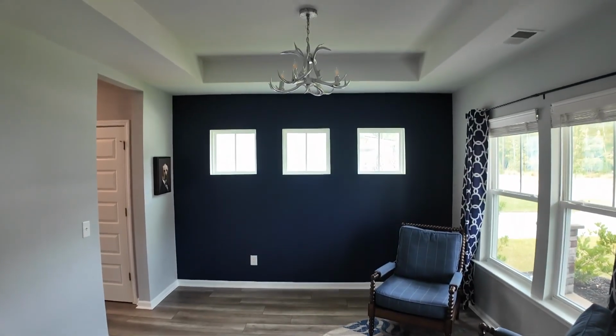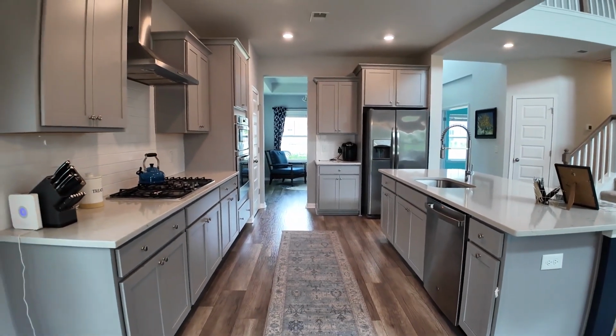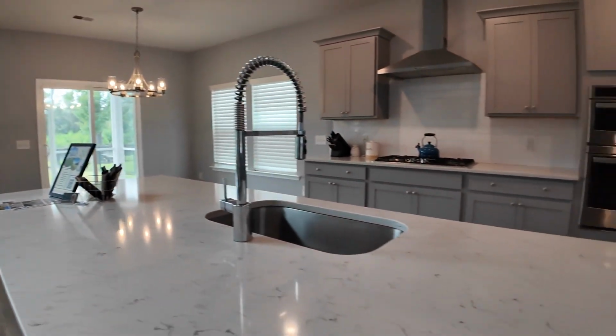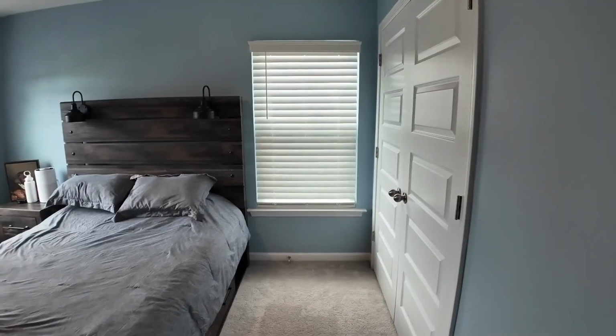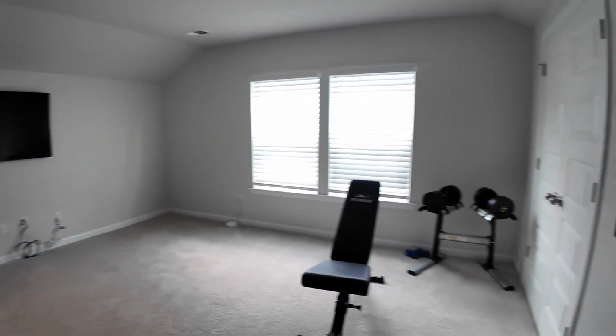Now, Tasha did say something when we were driving to this house. She's like, wow, it feels like it's taking us a long time to get there. And that's because it is tucked at the back of the neighborhood. So when you enter Cane Bay, it's about a good 8-minute drive to the back where this home is located. If you're someone that's like, hey, I want to get in and get out, I don't work from home, I commute, this may be a drawback for you.